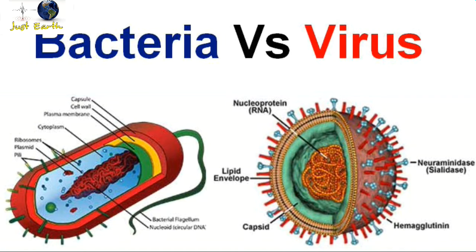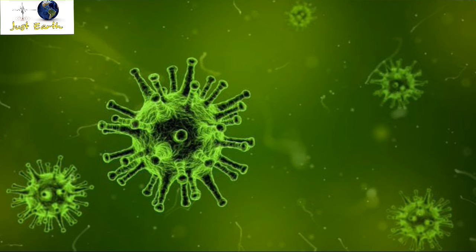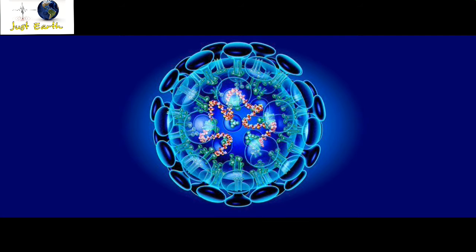Viruses can't reproduce on their own, like bacteria do. Instead, they attach themselves to healthy cells and reprogram those cells to make new viruses. It is because of all these differences that antibiotics don't work on viruses.